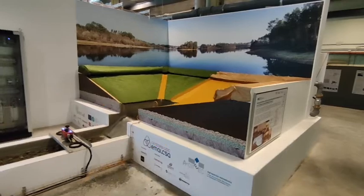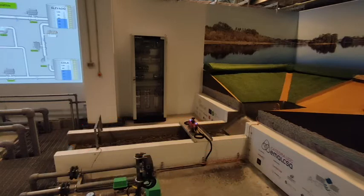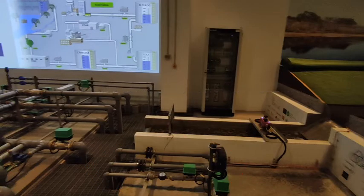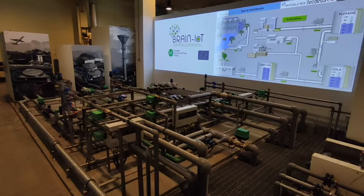The spill gates are simulated with two electric valves. There is a section of river prior to the catchment. The drainage of the dam is conveyed to the drinking water treatment station through a section of channel. The drinking water treatment station is a non-functional element. From it, there is a water pumping to a headed deposit of the system. This tank supplies to the rest of the distribution system.